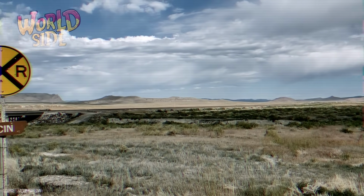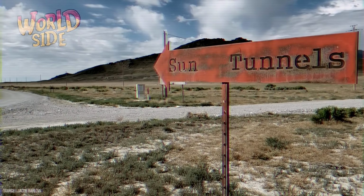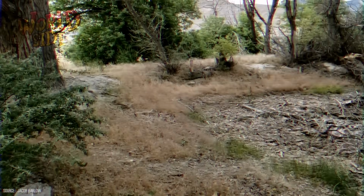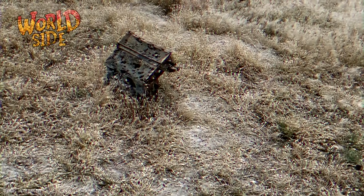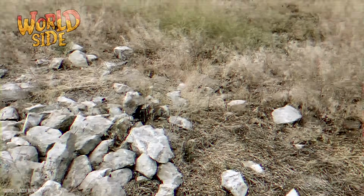Today, all that's left are a few trees, a couple of rotting wooden buildings, and something truly unexpected, the Sun Tunnels. These giant concrete cylinders, designed by artist Nancy Holt, perfectly frame the rising and setting sun during solstices. Here, art meets silence, in a place far from civilization.